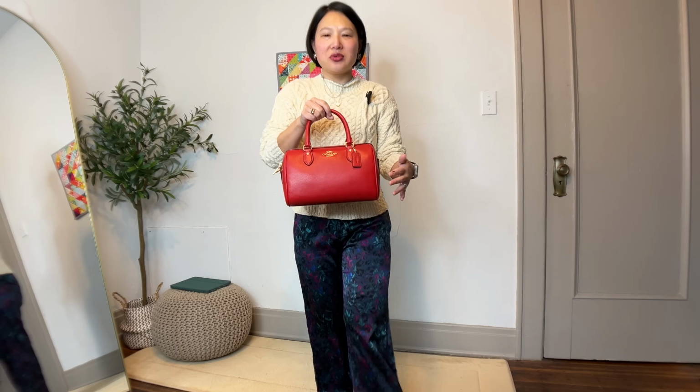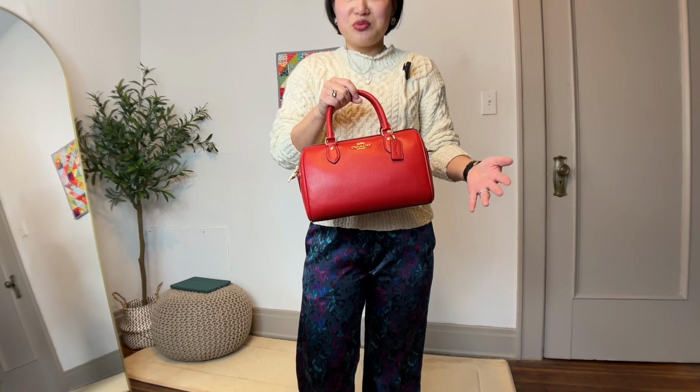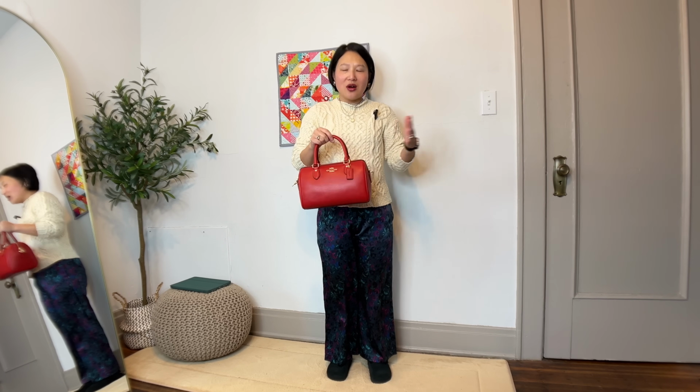The bag has this really nice pebbled leather. Although I'm not the hugest fan of pebbled leather, I do prefer smooth leather, but pebbled leather is probably my second favorite. So I already carried this once to work, and it just held all of my stuff and was a real trooper. So I'm really glad I made this purchase, and I'm sure I'll use it a ton in the coming years.